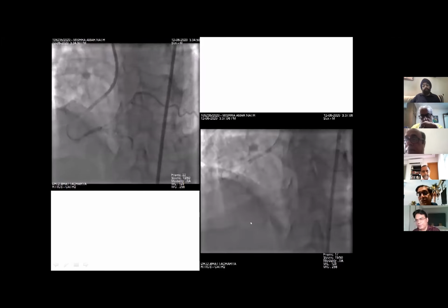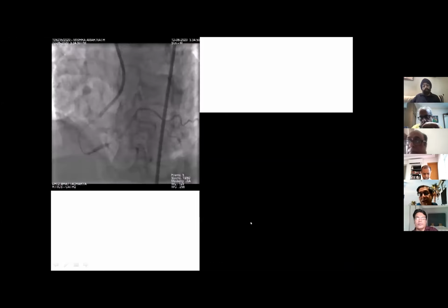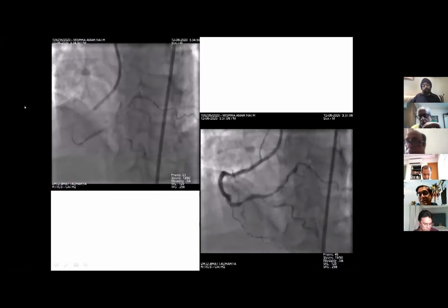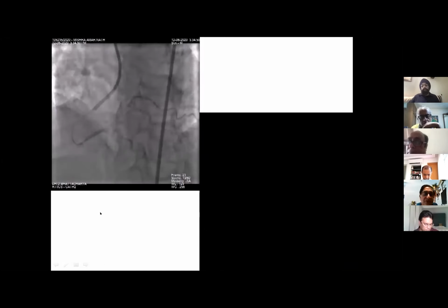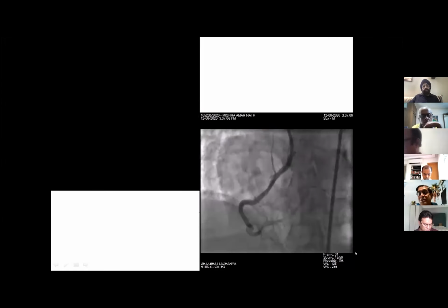I put a 2.5 by 18 into the PDA, and then I put a 3.5 by 18 into the actual RCA. And the final result was quite satisfactory. It's very frustrating that I can't show you the final films. And I left the PLB alone. So I ended up by stenting the distal RCA.